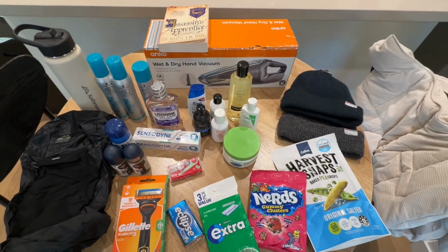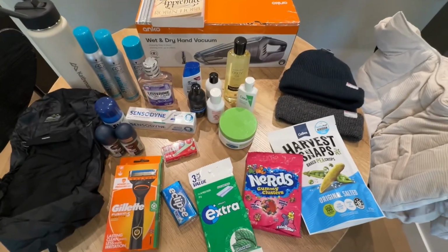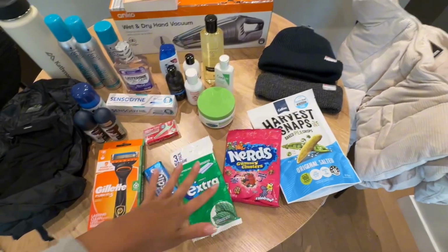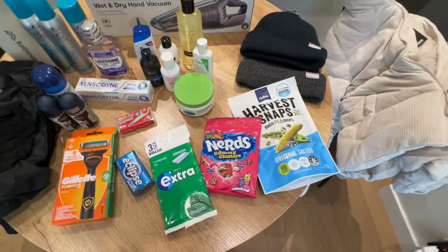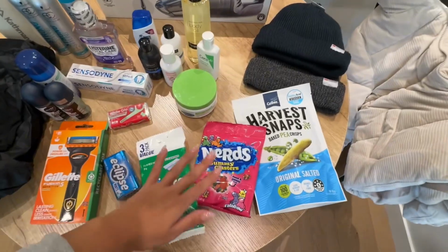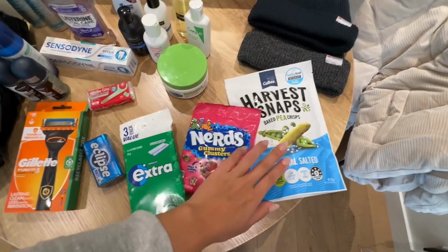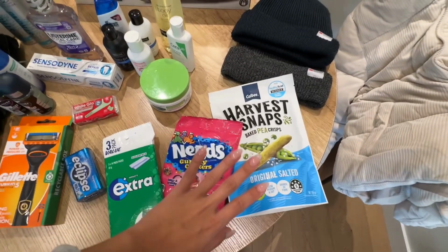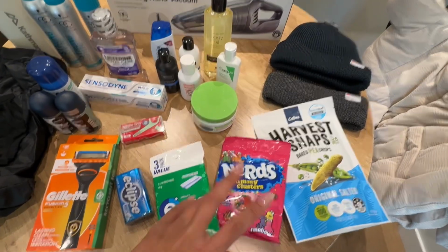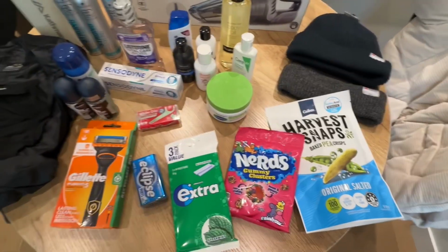So another 15-minute travel back home to go to our grocery store to get some snacks. I didn't go too crazy. I just got some mints, a 3-pack of gum. I got the gummy clusters, and these are some of my favorite snacks. And all of this was around $13 US.